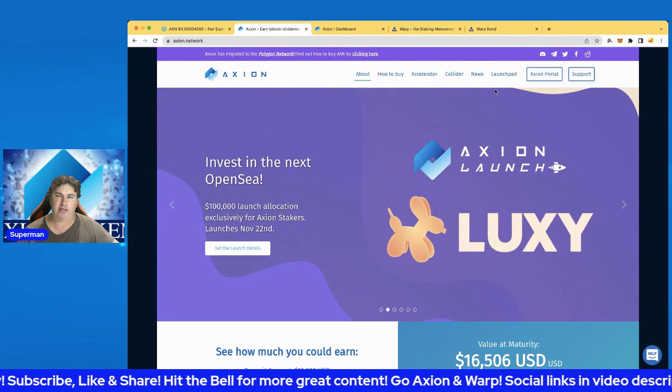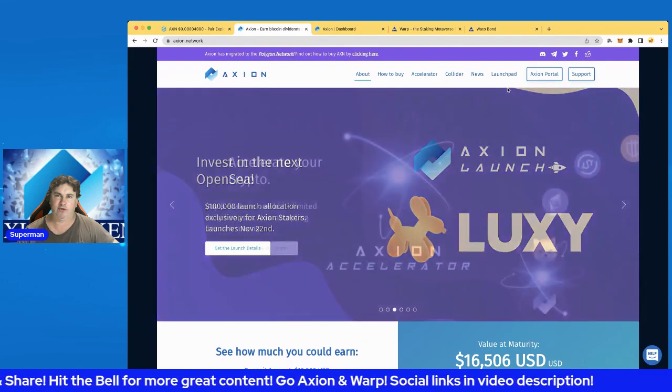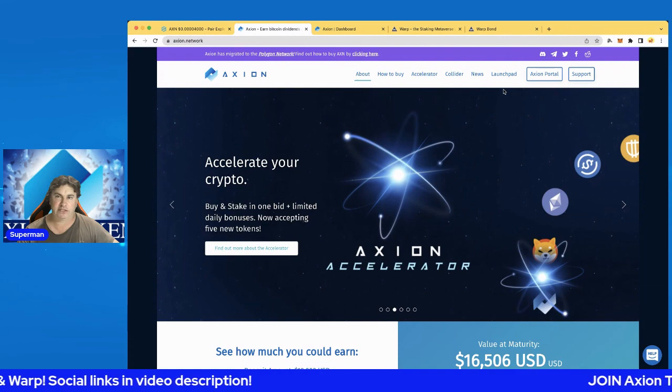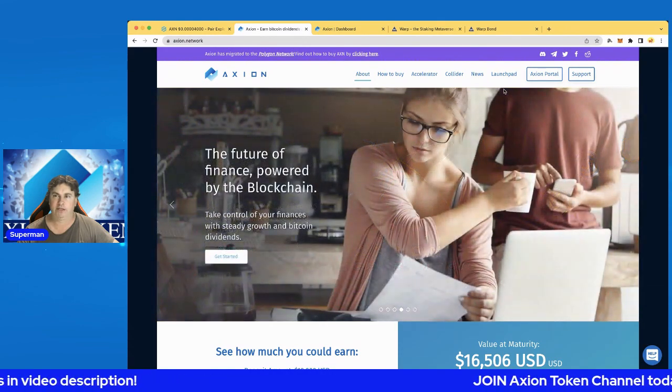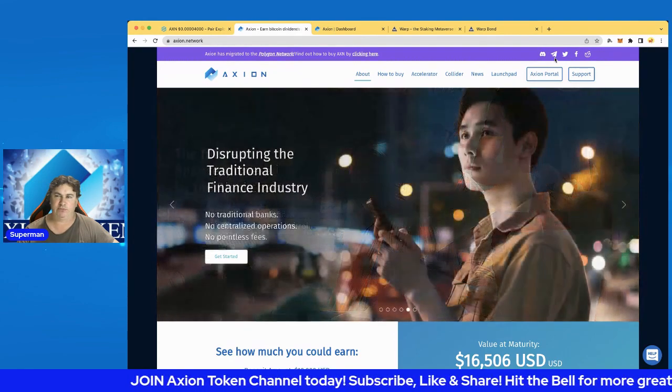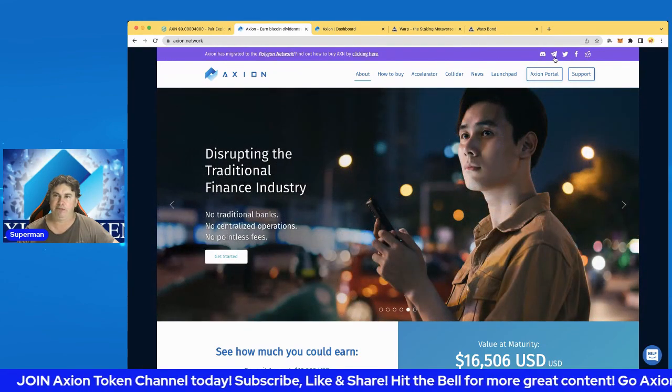They have 1 million downloads on the app, and so that could be a very big launchpad project going through this launchpad that you could get access to at 50% of the discount of the price. So looking exciting. If you have any questions, of course, get on Telegram and Discord. There's 24/7 help with AXION, which is one of the very few projects that do that in crypto.